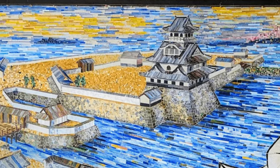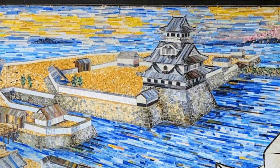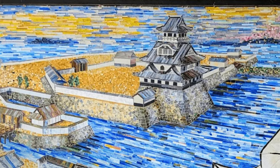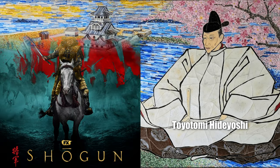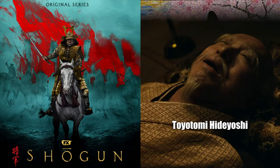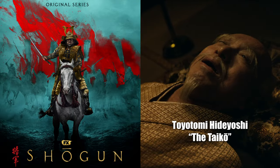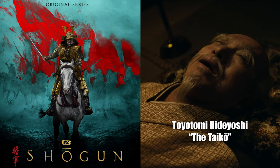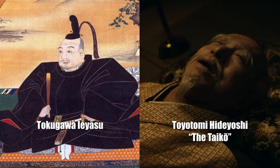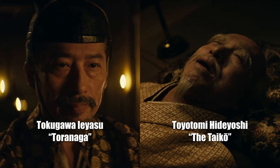The castle was built in 1575 by one of the most famous samurai in Japanese history, Lord Toyotomi Hideyoshi. If you've watched the FX series Shogun, you've seen him before as the Taiko, the dying ruler in the second episode.